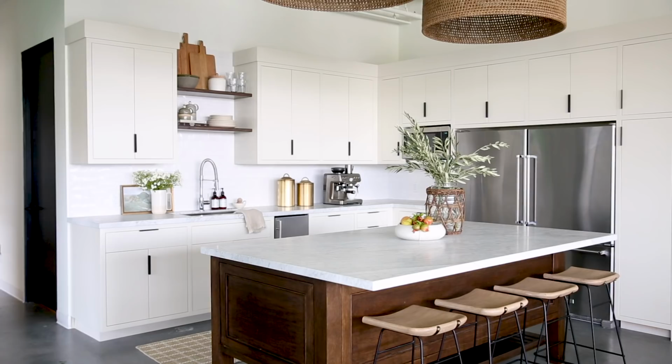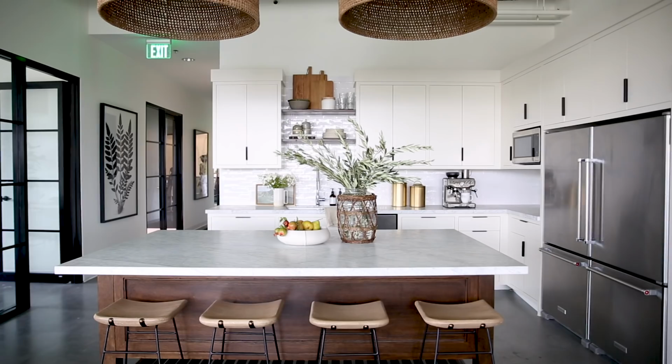We also worked with Italia. Italia is a local Salt Lake company and we found a Carrara marble slab. That was perfect. It just had a nice uniform white and gray veining throughout it. And then Rock Solid in Orem, who is also doing my countertops in my house, fabricated it for us.